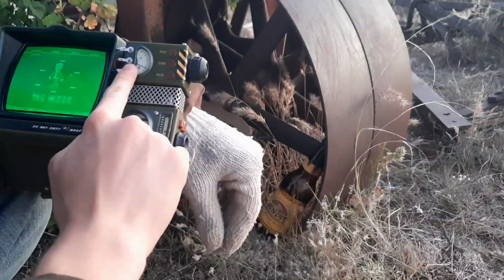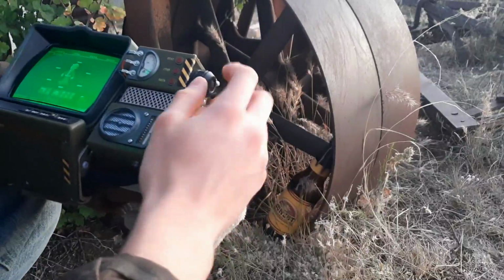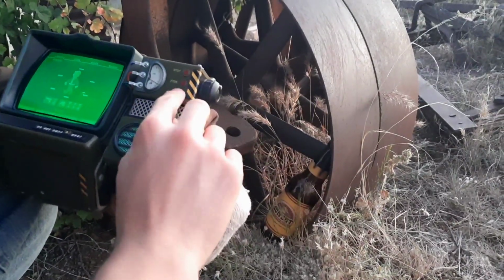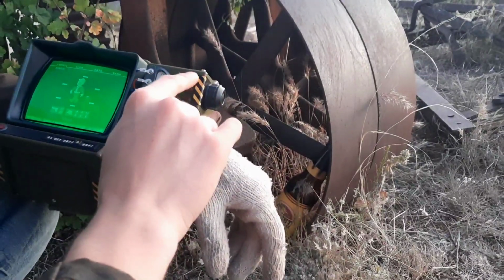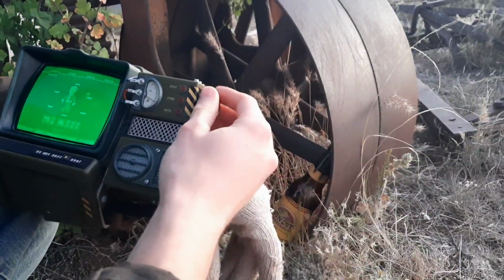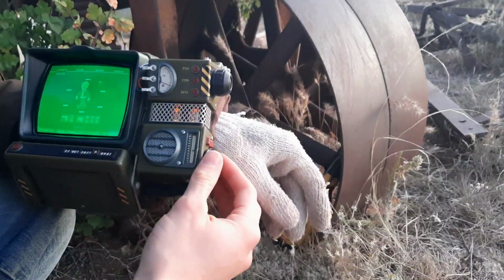Right here we got a Geiger counter, and then we got our identification number right there for our Pip-Boy. We can use this to go to our status, item, and data. Right here we can use this to scroll through those selected items. So if I go here, status, and then I can switch through my status tabs and all that. And then right here we have our radio. Turn that on like this.